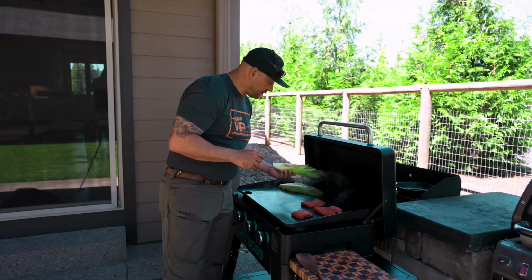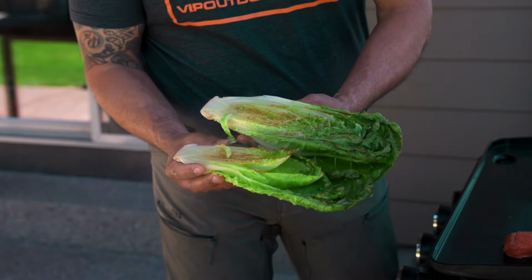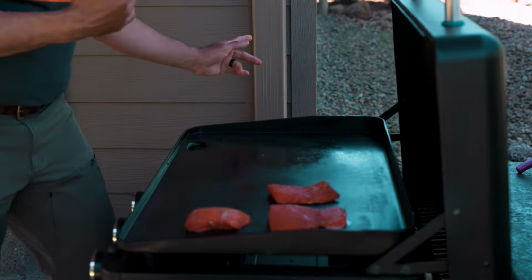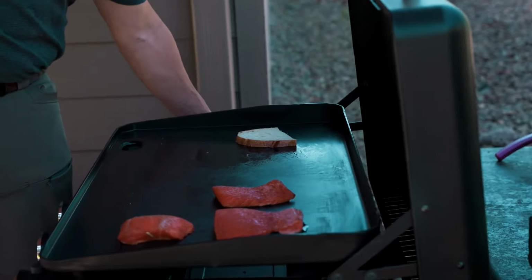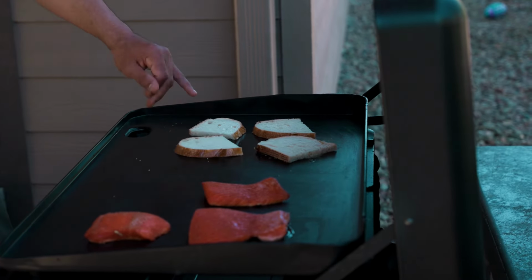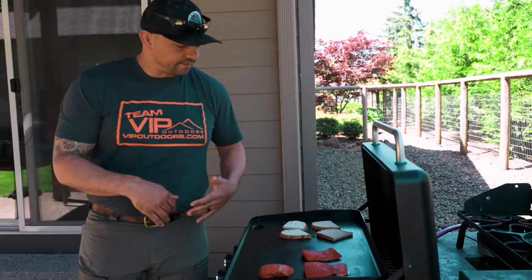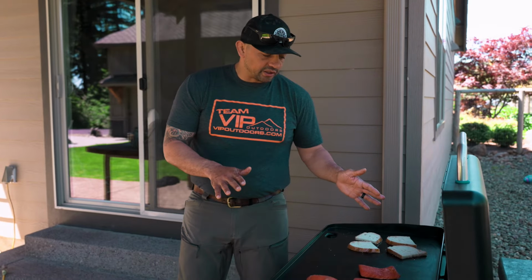Check out our romaine. Look how nice that looks. Okay, it takes down the bitterness again of that romaine. I'm gonna go with my oversized crouton. Let those cook. If you have a cooktop with a lid on it, you could close it. Honestly, you don't have to. I like being able to watch this salmon cook.